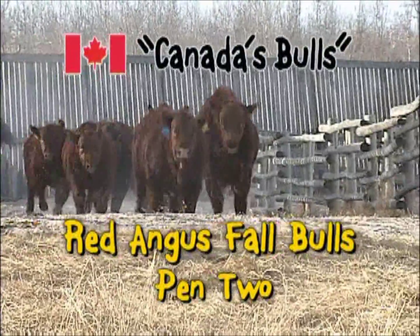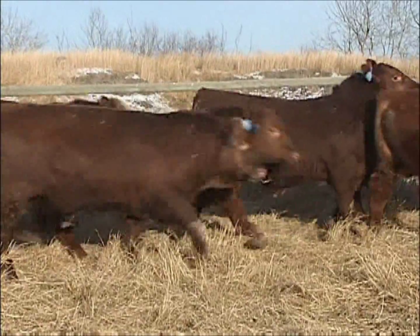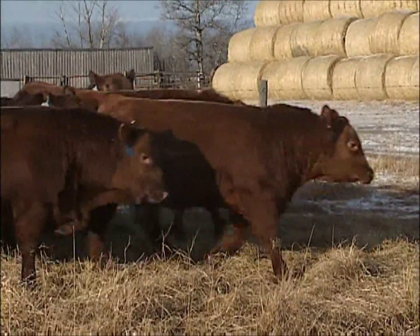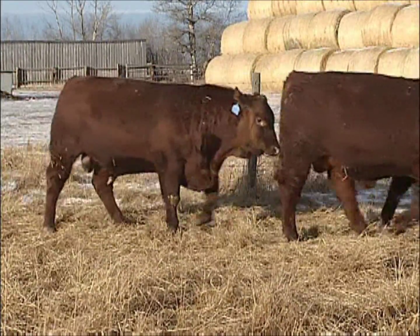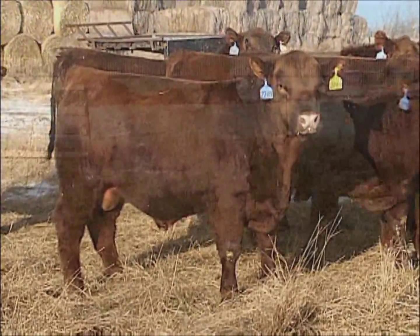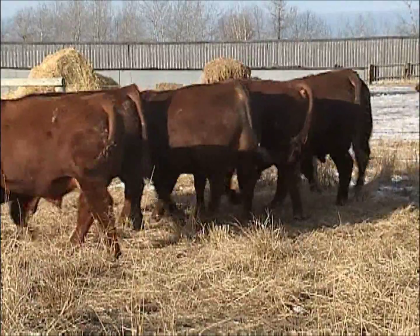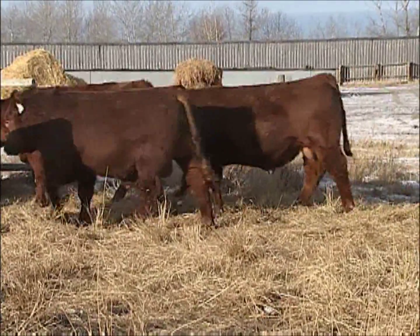So here's our second pen of Red Angus fall bulls. The bulls we're looking at now are bulls born in September and at the latter part of August. As I said earlier, these bulls are all grass calved. We ride those cow herds once a day only. Take the birth weights and record the calf information. Certainly much easier calving than most people do, but we run a lot of cattle here, and that's how they have to be. They have to be cattle that are kind of do-it-yourself cows and look after themselves.